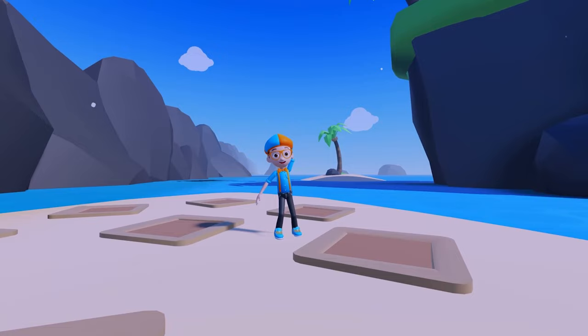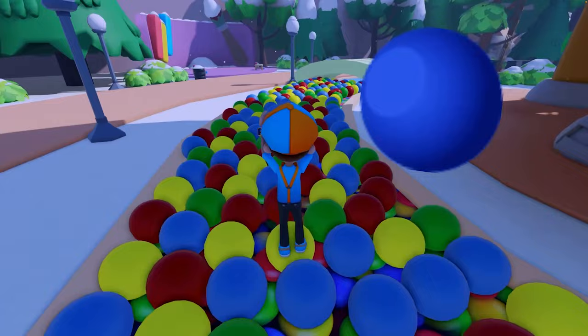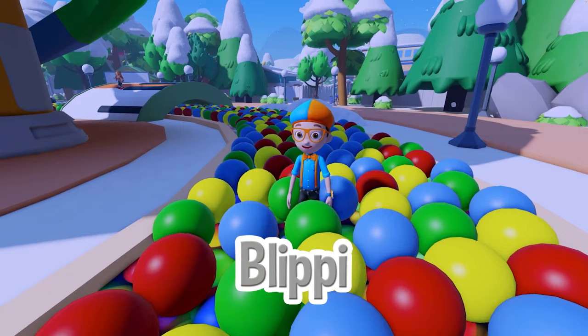Hey, it's me, Blippi. Let's spell my name together. Oh, we better go find something that starts with the letter B. Whoa, this is fun. Bouncing around in a ball pit. Hey, ball pit starts with the letter B. Yeah, the first letter of my name. Oh, maybe we can find some more letters.